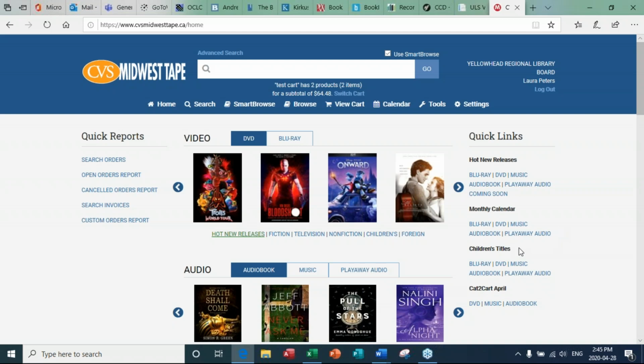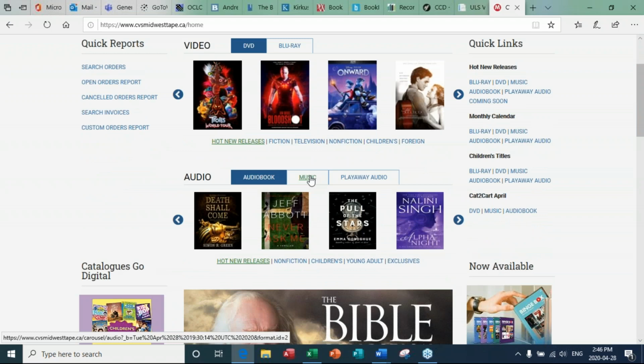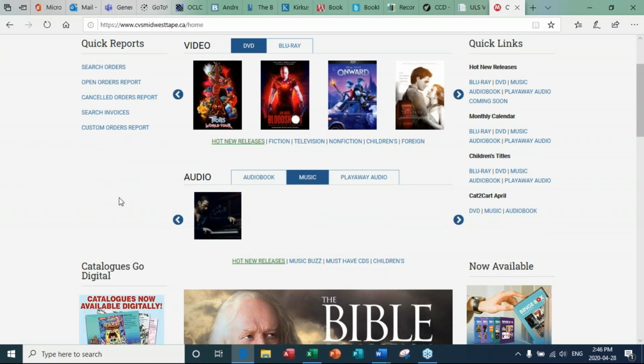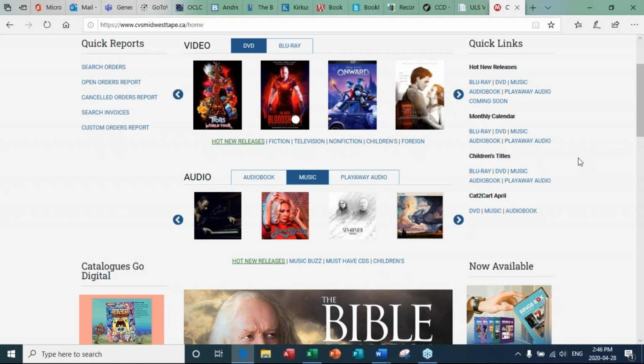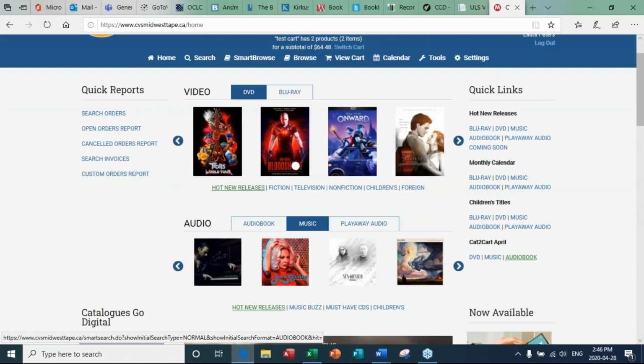And from there, in order to actually create a cart, you don't start by actually naming the cart, you're actually going to the material that you're looking for first. So let's say in this case, I'm looking for some CDs to add to my collection. And there's a couple of different ways that you can find it. You can either just do a direct search at the top if there was a specific artist that you're looking for, or these quick links again.